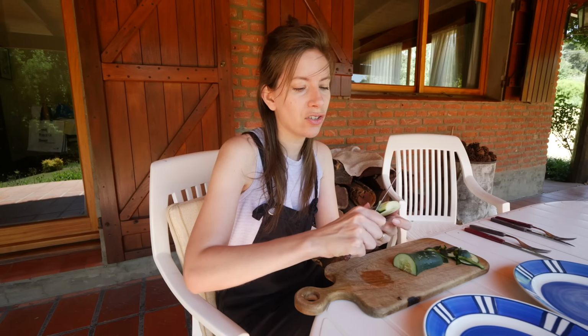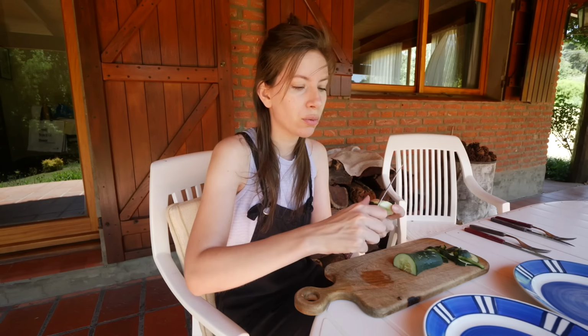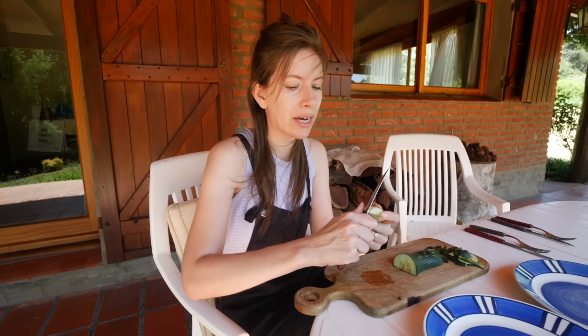But yeah, it's nice to see that the wild blackberry didn't grow back. That was one of our worries when we left for a couple of months. Like, what are we gonna come back to?